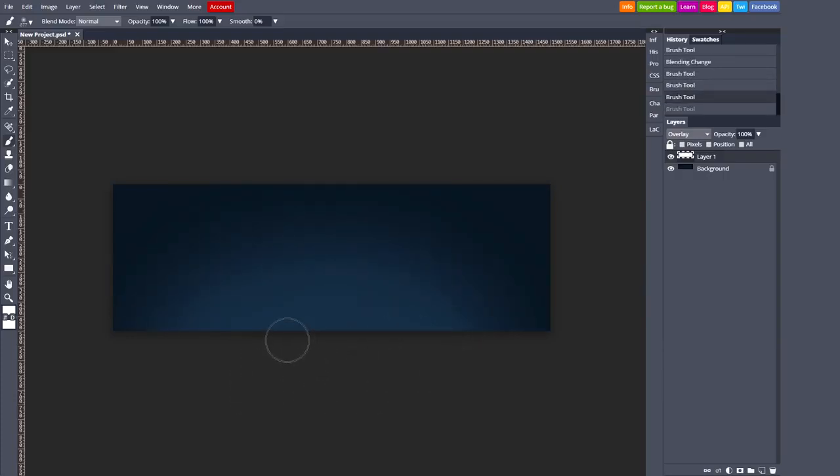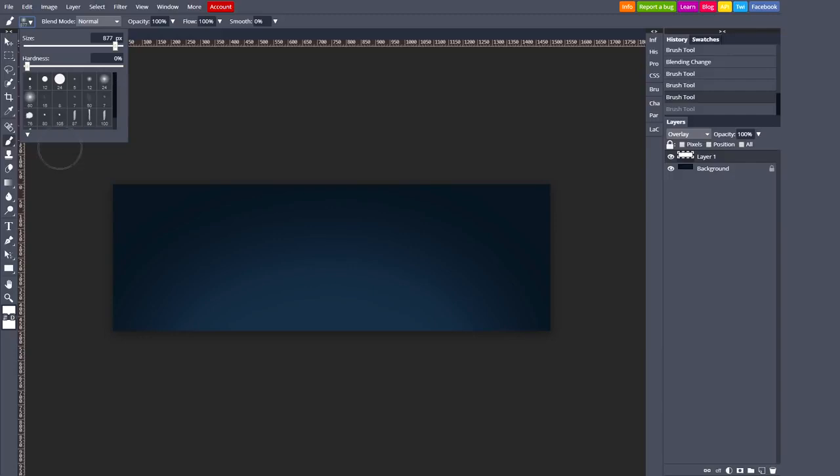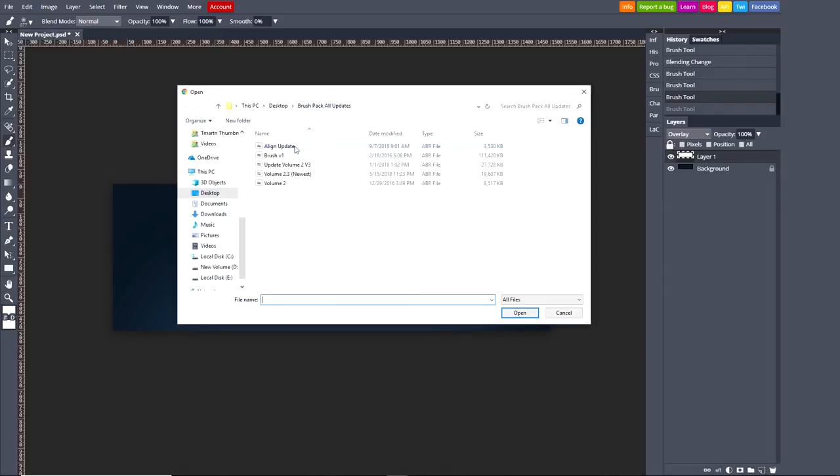A couple cool little things that I want to show you guys as well: .abr files are the same brush files that you use for Photoshop. If you want to open those up, if I go to open .abr, you can open up .abr files. So if I want to say, hey, I like SessoHQ's brush pack, I want to start using it for some of my stuff, but I don't have Photoshop.